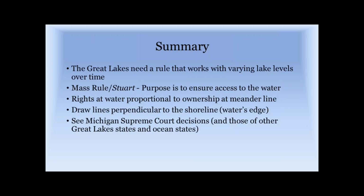Part of the concepts are, as I said, to ensure access, and also that once you get out to wherever the water is, whether it's low tide or at Lake Michigan or the other Great Lakes at low water in those years, hopefully you're going to have approximately proportional access out there. If you have 100 feet at the meander line, maybe it's only going to be 50 feet each out there, but hopefully it won't be your neighbor having 85 feet and you're having 35.